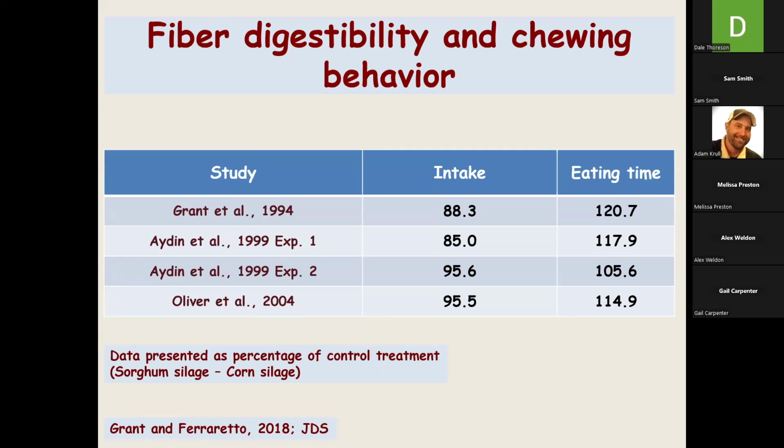For some years, we have been presenting this data, which shows a comparison between sorghum and corn, not really BMR versus non-BMR. But what we know is when you feed a less digestible diet, the cows will eat less. That's why here you see that intake for cows fed sorghum-based diets is between 88 to 95% of what cows fed corn silage-based diets eat. But those cows also spend between 5 and 20% more time at the feed bunk. And usually this is because those cows are sorting. They are trying to find parts of the diet that will be more digestible, and make sure that they have greater intake and so on.